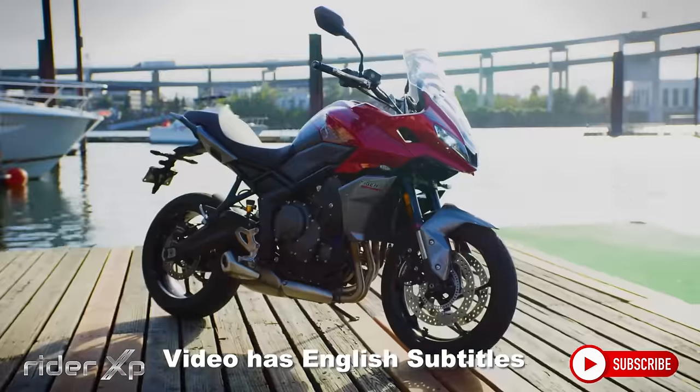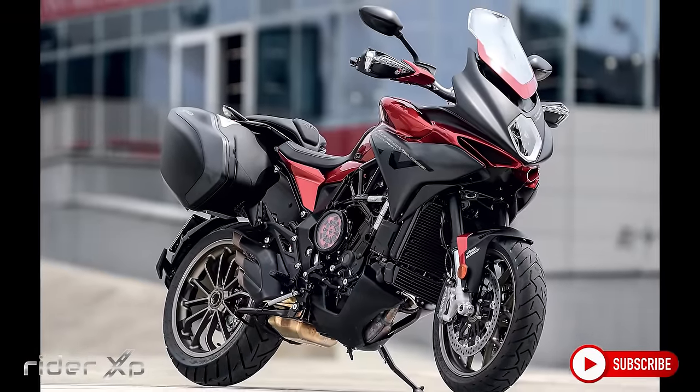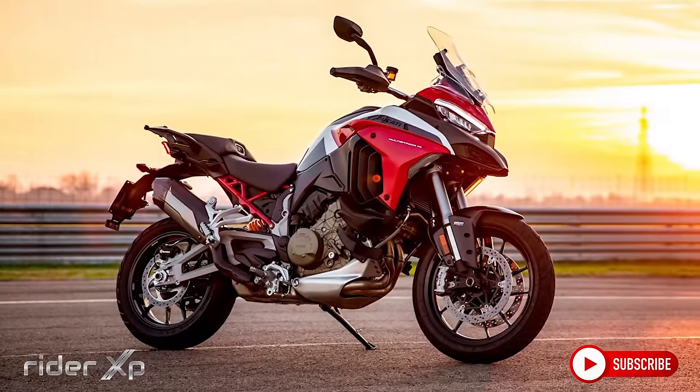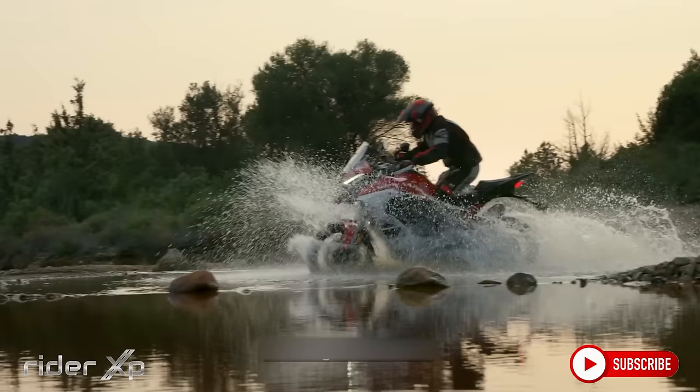Looks are subjective, but to me, Tiger Sport 660 is the best looking of the lot. It looks a bit inspired by exotics like the MV Agusta Turismo Veloce and the Ducati Multistrada, both of which are in a ridiculously expensive class of their own, so I promise I won't bring them up again.